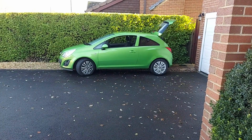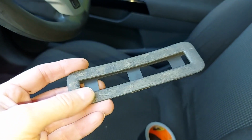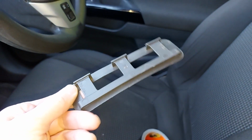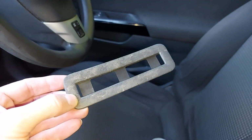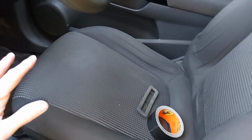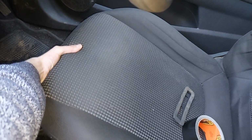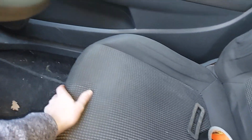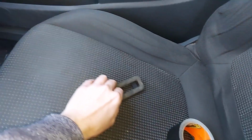Vauxhall Corsa. Now, I mentioned in a previous video that I found this random piece of plastic floating around in this car when I bought it, and I wasn't sure where it went. Well, I've had a couple of suggestions come in, so thank you for those. And those suggestions are that it goes on the carpet down here. Let's move the seat back around the car's VIN number. So let's have a look, shall we?